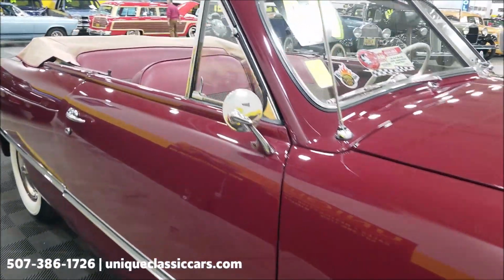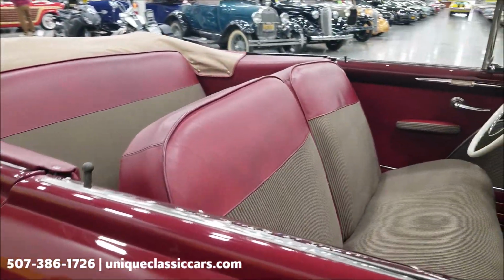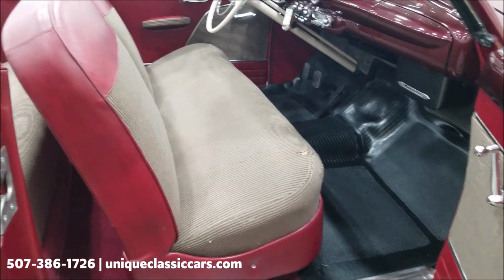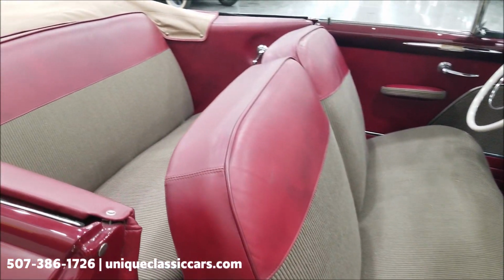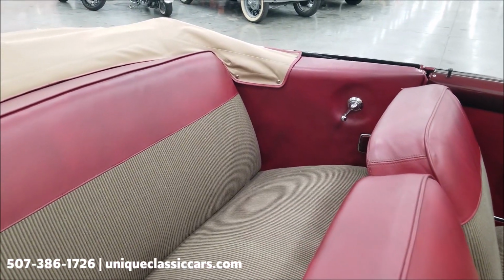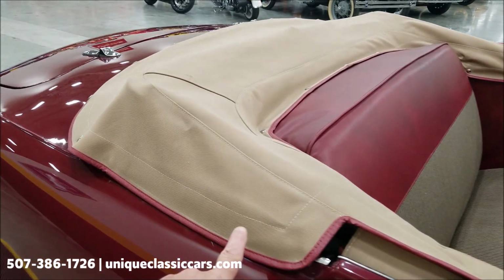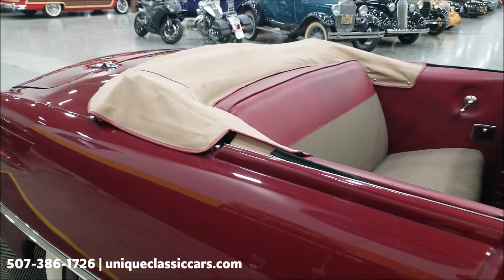All right, let's take a little peek at this interior. I want to show you this color combination. It's very sharp. Kind of have this tan and wine vinyl. It matches the exterior of the car. The top is a camel color, basically made out of the same fabric as the convertible cover in the back.